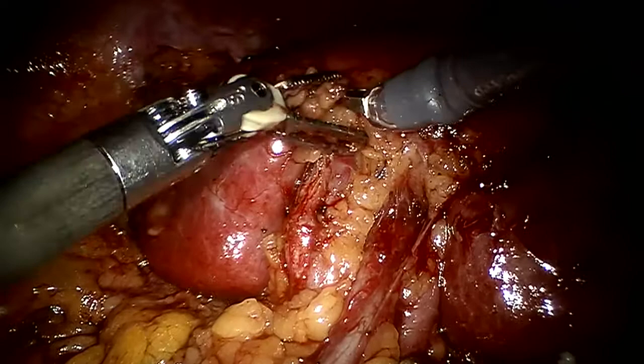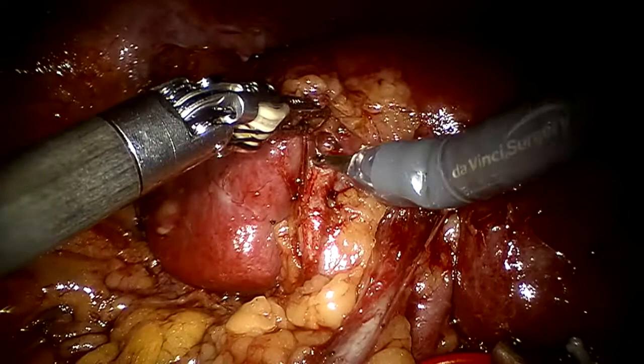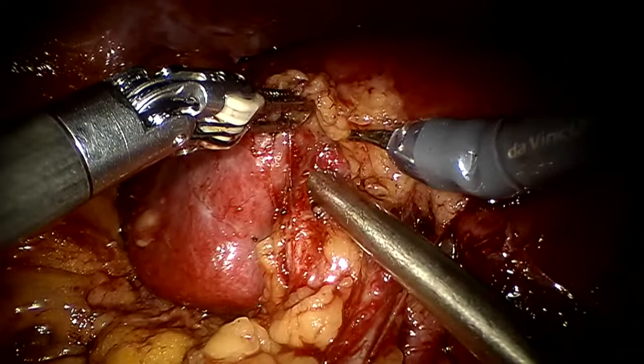What do you think about the possibility to have a three-dimensional reconstruction before this surgery? So we will talk about, I would love to do that. But we'll talk about the hypotheticals later. I just want to do the surgery now. Suction here, nice and gentle.